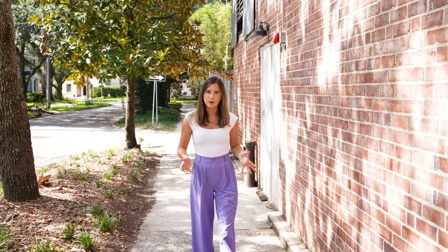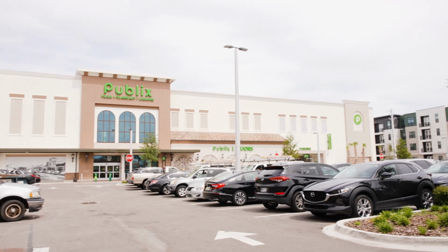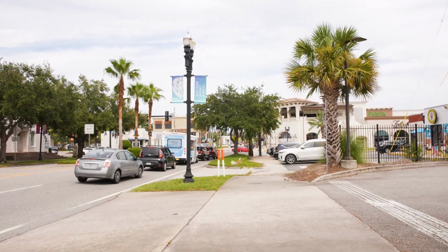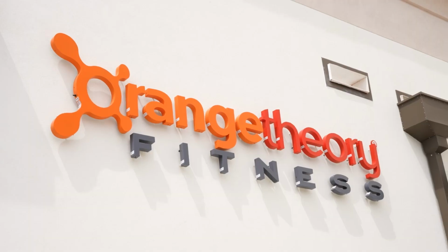Now, beyond these local favorites, so much of what makes Jacksonville great is actually its easy access to conveniences. And that's true of San Marco as well. There's actually a new Publix in the center of the neighborhood, and this is actually walking or biking distance from most residents that live here. You'll also have a couple options for gym and fitness centers in the area with a brand new Pure Barre that recently opened on Hendricks Avenue and Orange Theory.